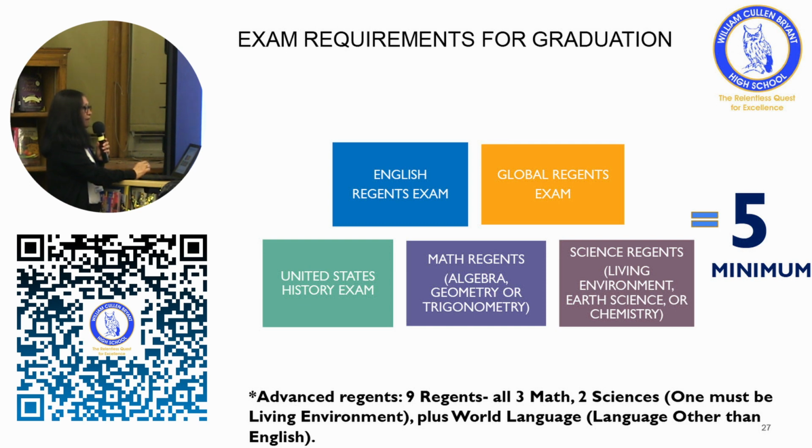In addition, they must pass the language exam. So if the student took 3 years of Spanish, they will take the language exam of Spanish. If the student came with Arabic credits and they have 3 years completed, they could take the Arabic exam. The same happens with Bengali. Okay?